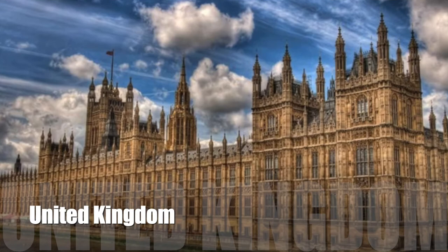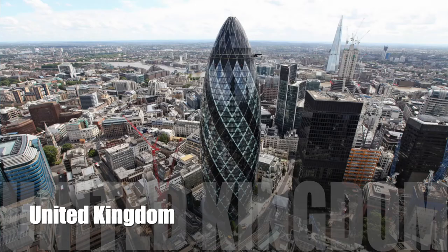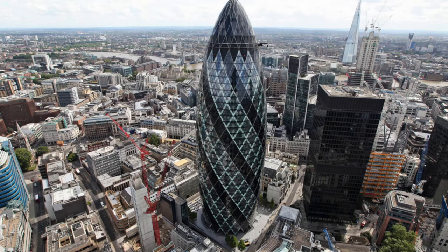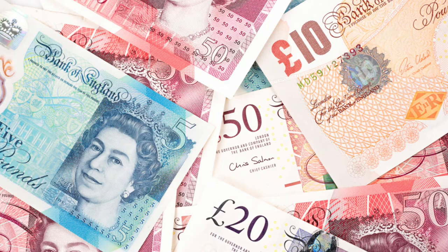Some of the main exports of the UK are machinery, including computers, vehicles, gems and precious metals, oil, and pharmaceuticals. And its main money-making industry is banking, followed closely second by tourism. Wow, the United Kingdom is a pretty neat place.